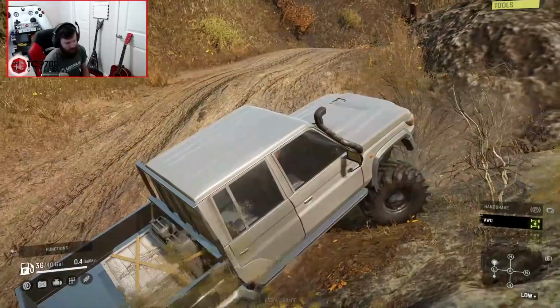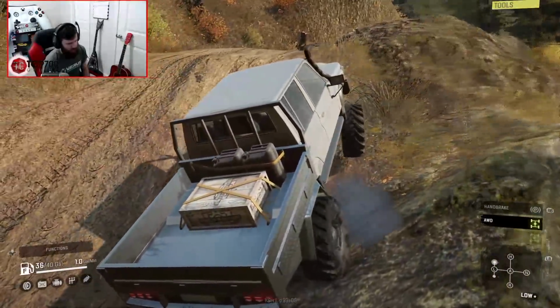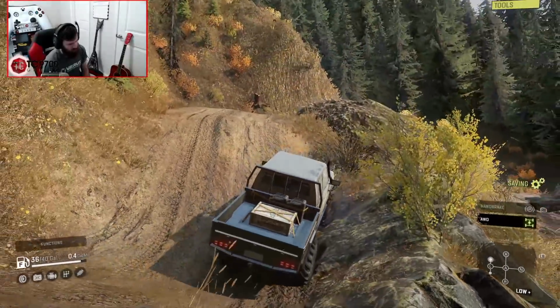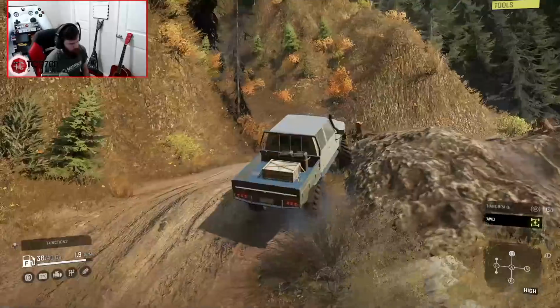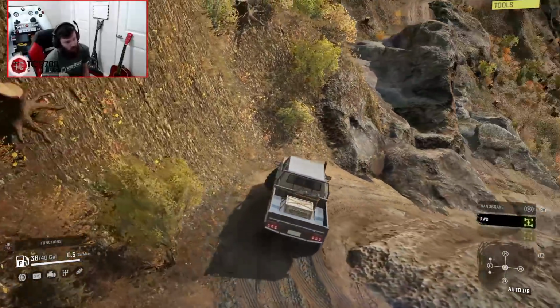Oh, it didn't like that. Ooh, it did not like that. It did not like that at all. Left, left, left. Oh, nope. It really doesn't like that. Okay. Let's try and bump this. It just needed the momentum. And there are times off-road when you will need the momentum.